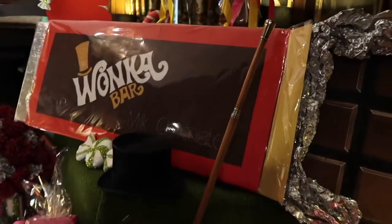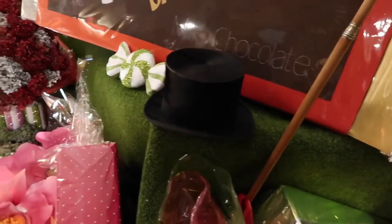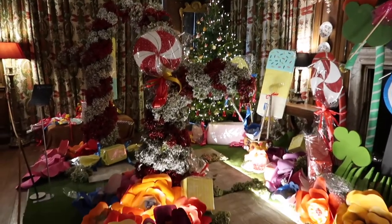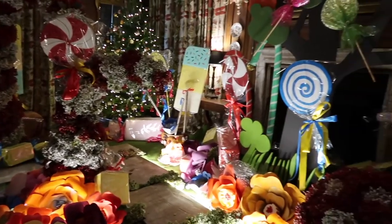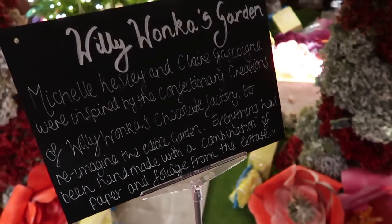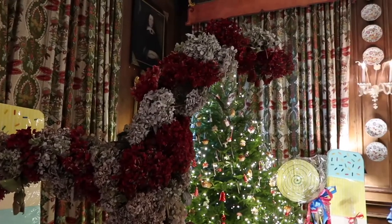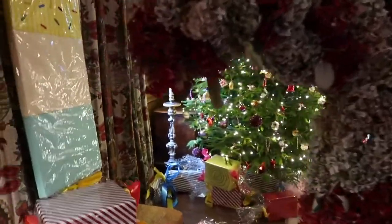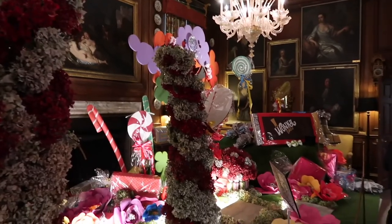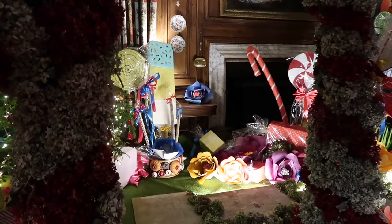Wonka. Can you guess what this one is? I'd never guess. Wonka Lodge. Cool. It's very cool, isn't it? Made of paper and foliage from the estate. Oh wow, yeah, the candy canes are made from flowers. Oh, yeah. Hydrangeas. Cool.